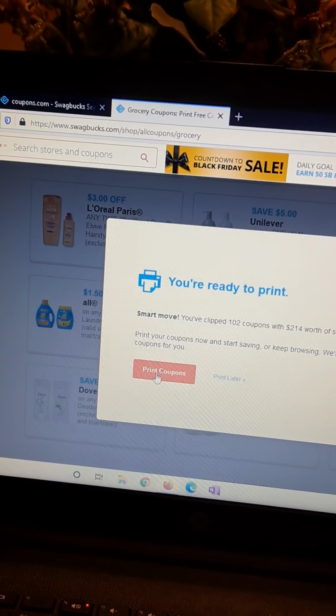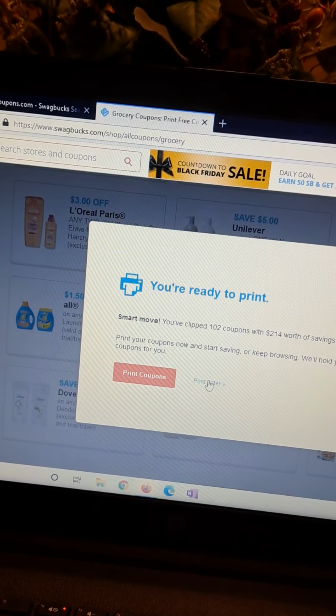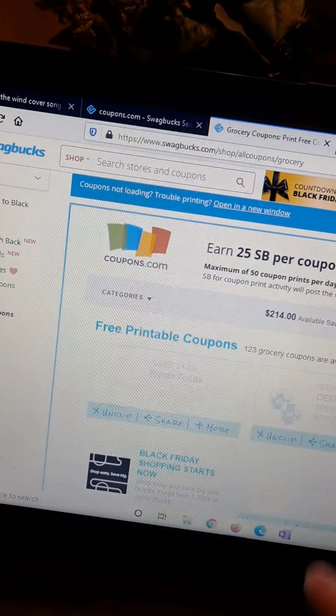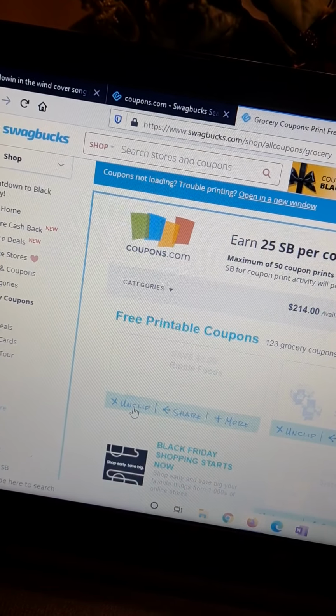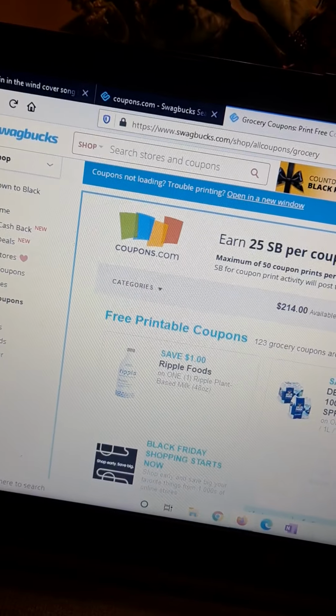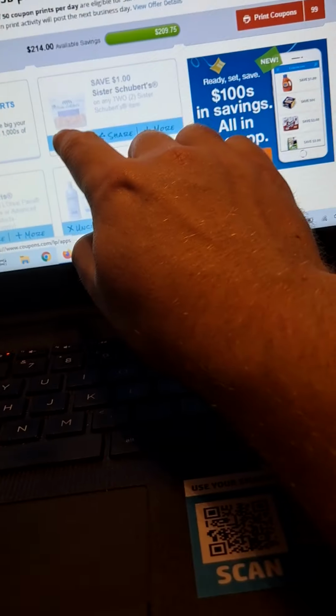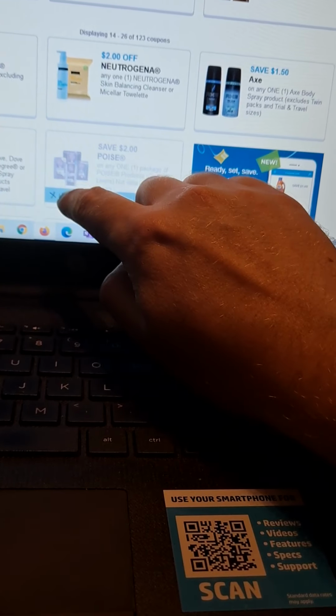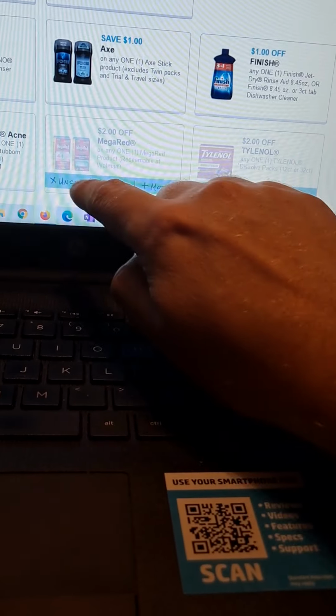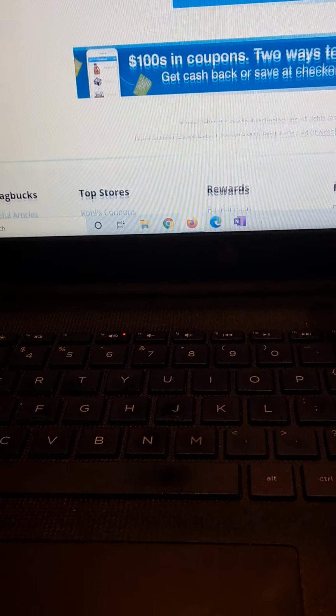Basically, you're going to want to make sure that you, I got 102 selected. What I want to do is get it down to 50 because you can only clip 50 a day. So I'm going to go through this process of unclipping a lot of them. I got one of these touch screens, just use your mouse otherwise. It's usually a fairly fast process.